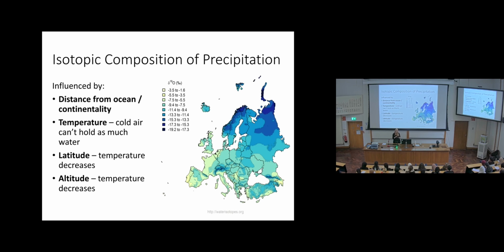So again, we can get an idea by measuring oxygen isotope values in people's teeth, where they might have spent their childhood, and then think, well, is this where they were buried? Is it matching the oxygen isotope value of the water where they're buried, or is it not? Which is telling us they must have moved, and then we can have an idea of where they may have moved from.